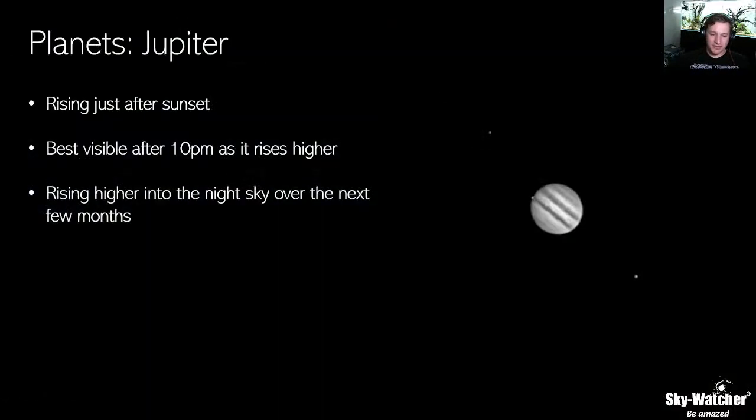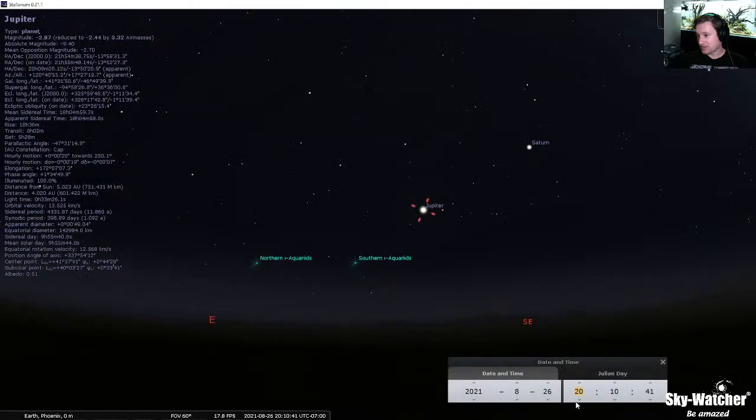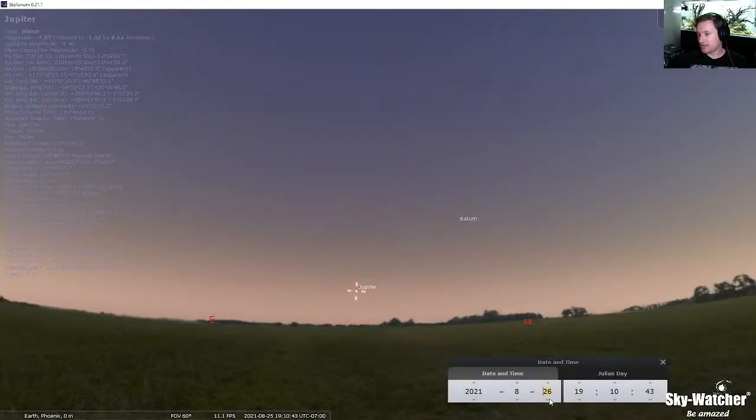Now Saturn's actually in front of Jupiter. These two are going to be a pair moving across the sky throughout the rest of the planet season, essentially. So this one's going to be coming up around 8:30. Pop this back.